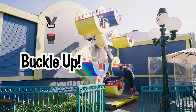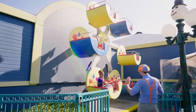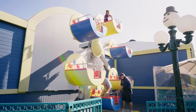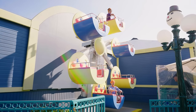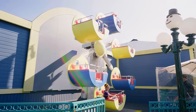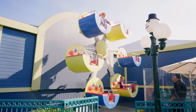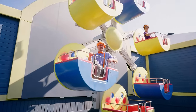All right, buckle up! See ya, Blippi! See ya! Whoa! I'm up really high! Yeah, you are! Here we go. Woohoo! All right, I'm buckled up. Here I come, Meekah! Whoa! Now you're going up high! Yeah, and you're down low! Wow! This Giggle Wheel was so much fun!